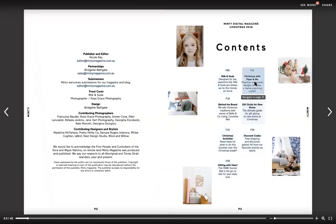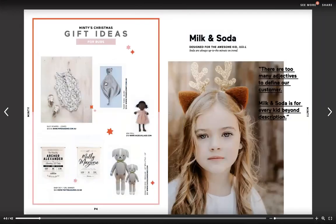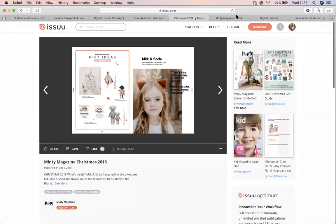Here you can see they are using the links as well. So another thing that they are using is article stories. They are using links in their publications. Let's look at their website.